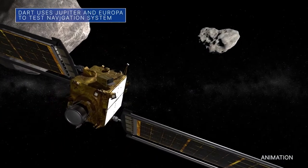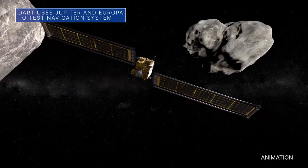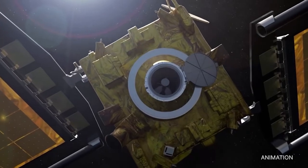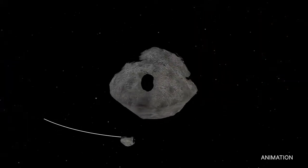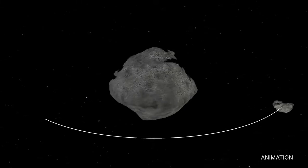Our DART spacecraft is on track to intentionally crash into the asteroid moonlet Dimorphos on September 26th. The views in this composite image of the Jupiter system were captured during recent testing with the spacecraft's imager and guidance systems to target and track Jupiter's moon Europa as it emerged from behind the planet, similar to how Dimorphos will visually separate from Didymos, the larger asteroid it orbits.